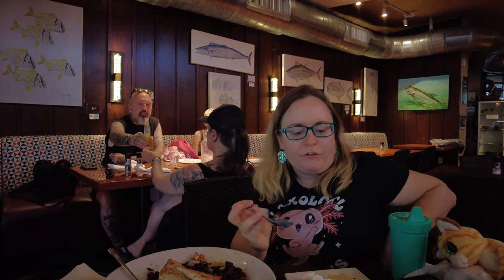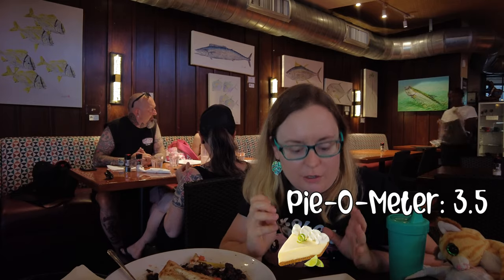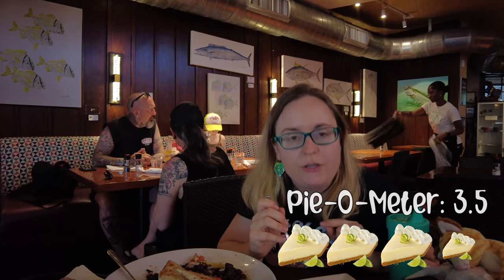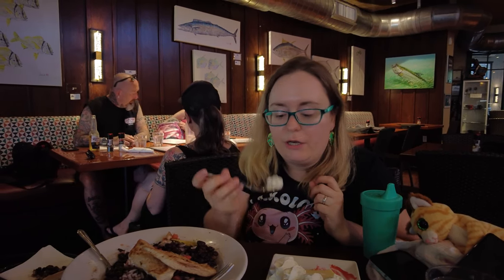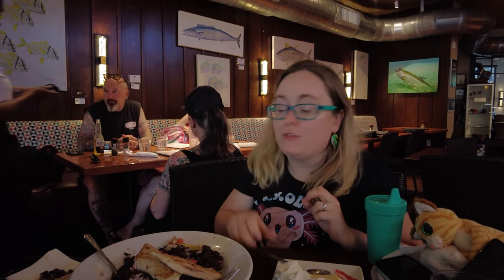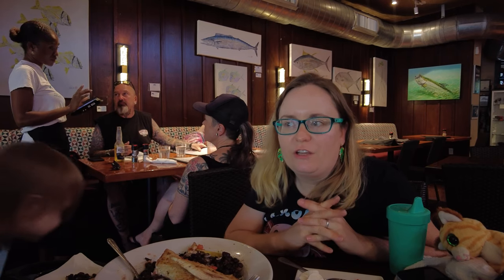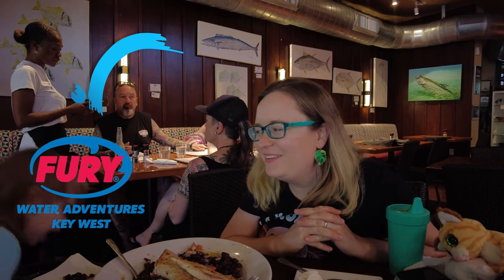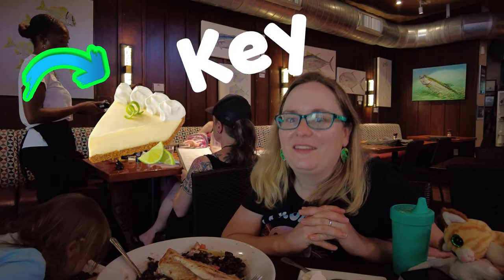I don't mind that though, because I feel like meringue is fun, but it doesn't add a lot to the taste. I would say I love this crust. I think that the filling could use more lime. It's good, but I agree. You agree? A little more, yeah. If they just put a little more lime juice in it, it would be amazing. But I really enjoy eating it. Yummy. And the food here, super, super good. And now we're gonna go check into our hotel. And then later on, check out some key lime pie places in Key West.